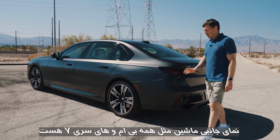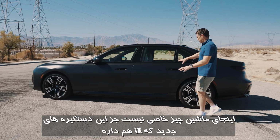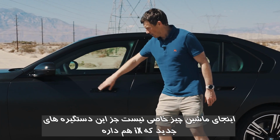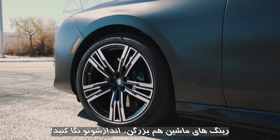Moving down the side, it's classic BMW 7 Series, which means it's basically a slab. You know, there's not much going on really down the sides, apart from the new door handles, which are like on the iX, so just open them by pressing a button in there. Huge alloy wheels, look at the size of those.